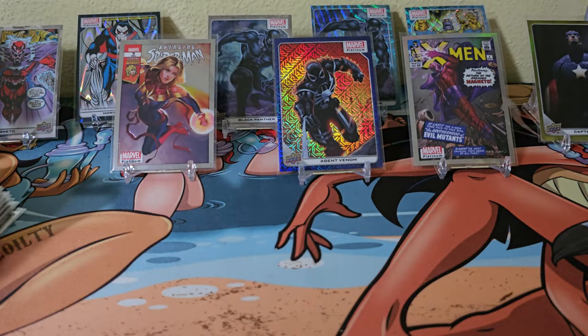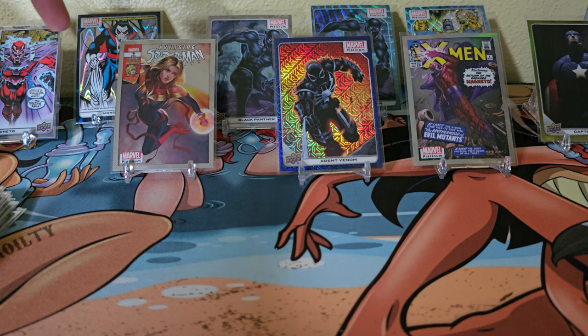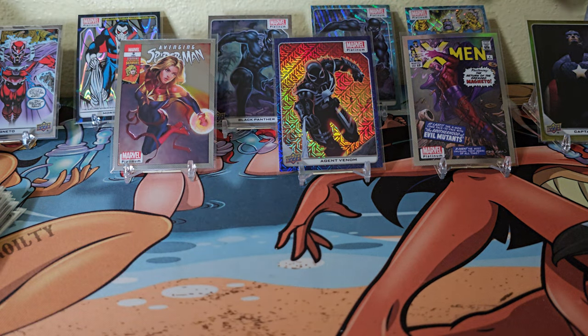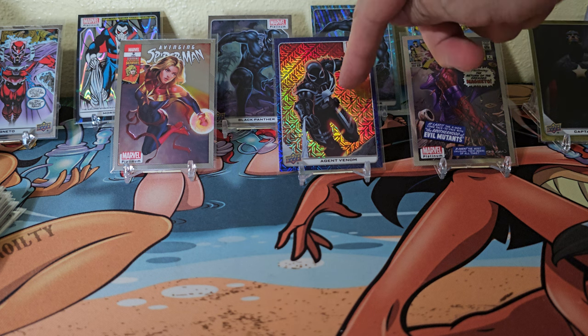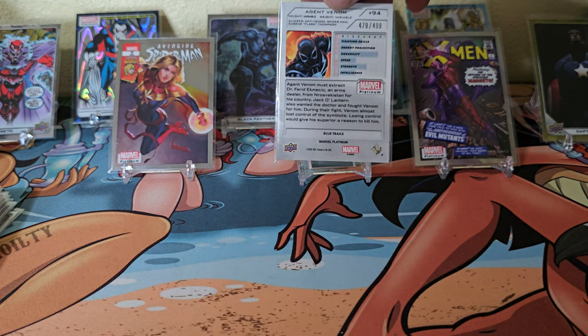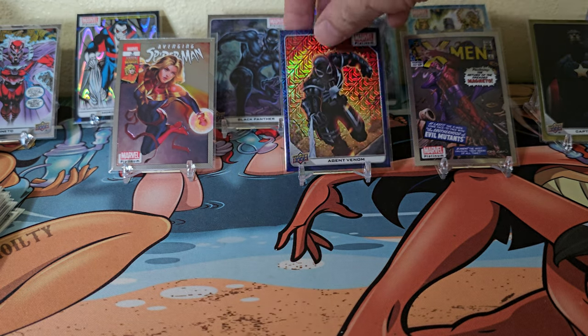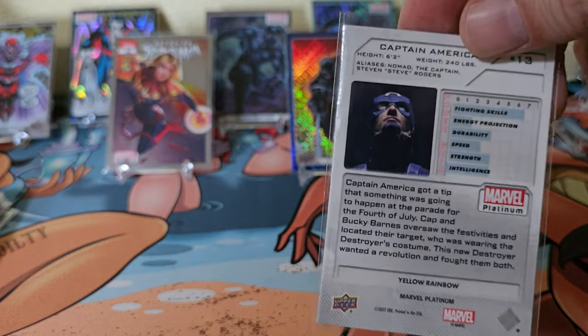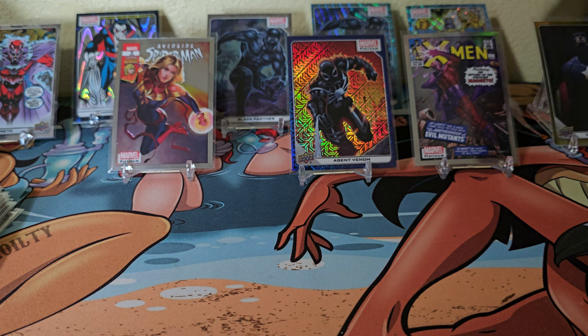And then the hits from the first two. Kind of got them back here in the back. Got the awesome Magneto. TLS 799. Beautiful cover variant of the Captain Marvel. Black Panther. Blue Surge. Got Agent Venom. This is our blue Trax at a 479. And then the yellow variant cap or yellow rainbow.